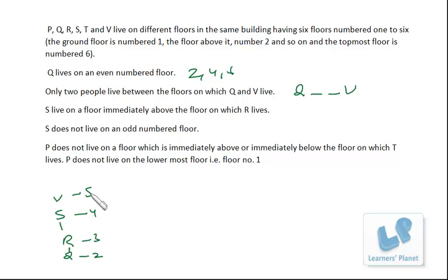Now I'm left with 2 persons, that is P and T, and they are not closer to each other, and P is not on floor number 1, so T must be over here and P must be over here, right? So the arrangement was really very simple. So all the questions based on this given information you can do very easily, right? There were some 5 questions. I have not taken the questions because that's very easy to answer once you get to know about this arrangement.